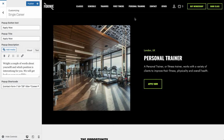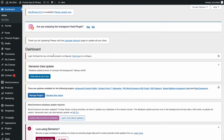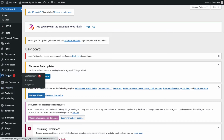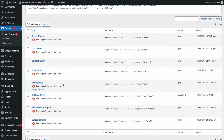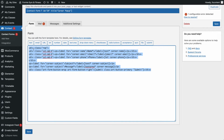So, I changed everything I wanted. Let's go to our admin panel. Here, I have to go to contact, ID 29. So we are using this shortcode. This means that we are using this particular contact form. Here it is. You can see that there is something that looks like code, but it's easy to make changes right here. If you want to change the input label, or make an input required or optional, that is very easy to do.